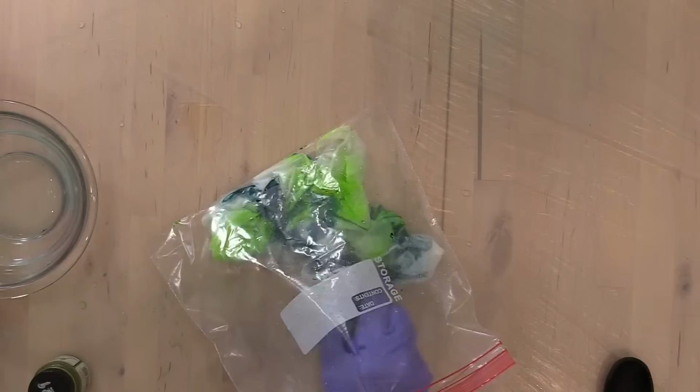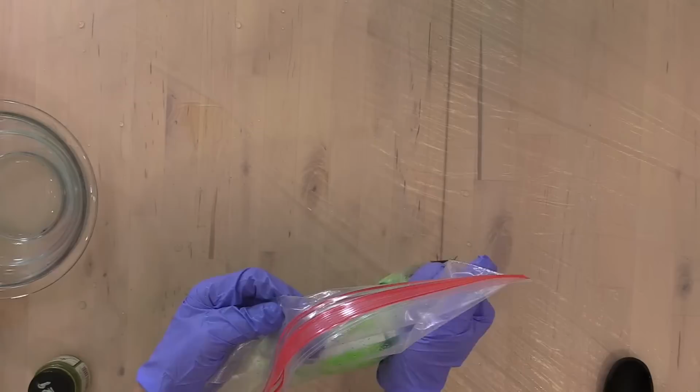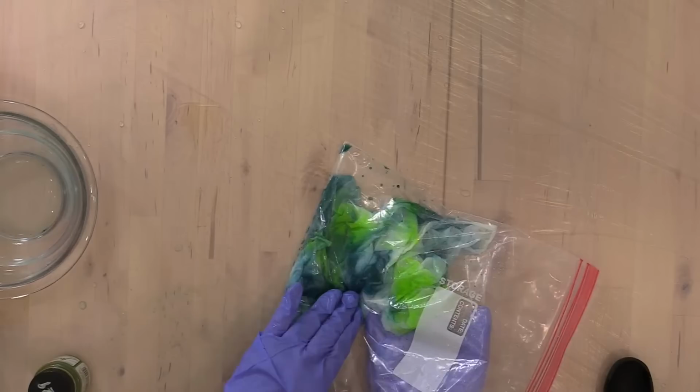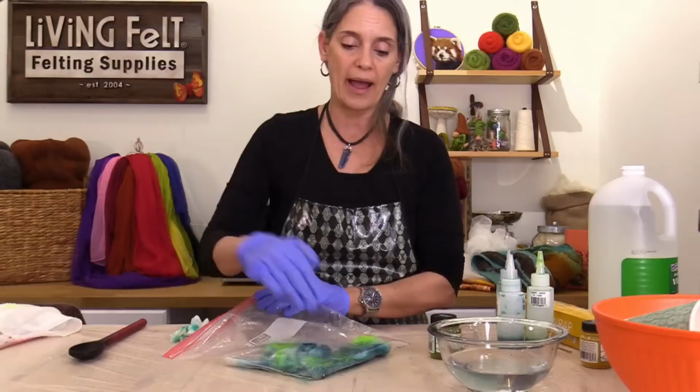Okay. So now I'm applying more teal. Now before I go any further, what you can do then is start to squish. Just squish the bag to disperse the dye. You can mash it to go in where you want it, but all of this can happen through the bag. And what a fun way even maybe to dye with kids, because they have it in the bag, their hands aren't even touching the dye, and you just get to mush it all around.